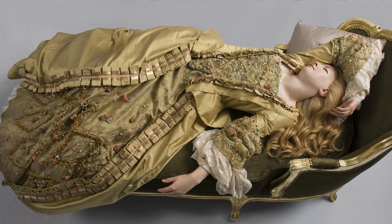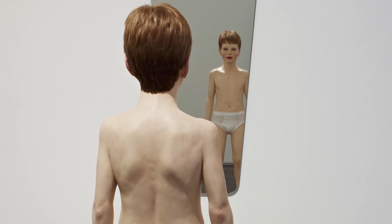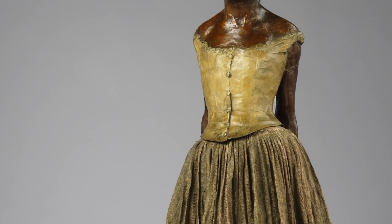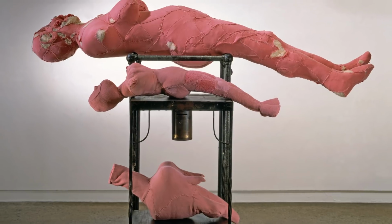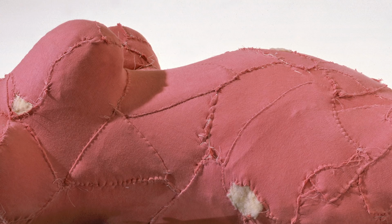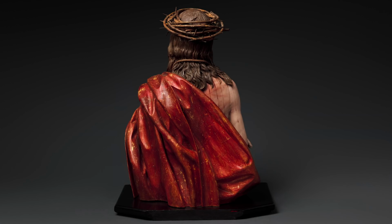These include wax, something soft that evokes flesh. Body parts, human hair, teeth, bones, dressing the sculpture in real clothes. Other strategies are using fabric, such as Louise Bourgeois, where you have stuffing that is literally bursting out of the seams. Above all is the application of colour.